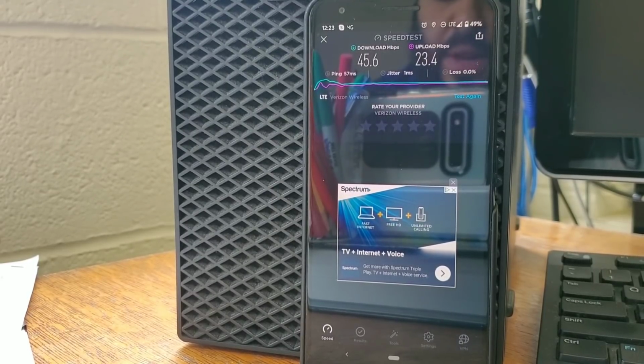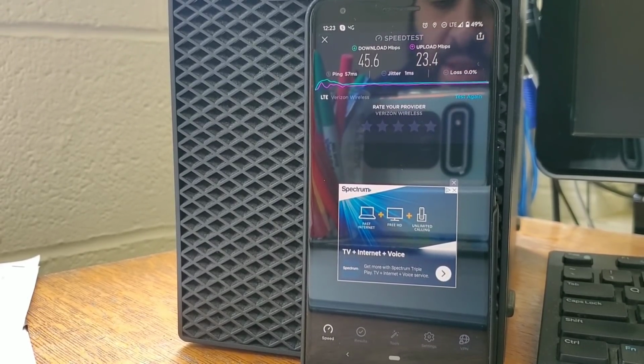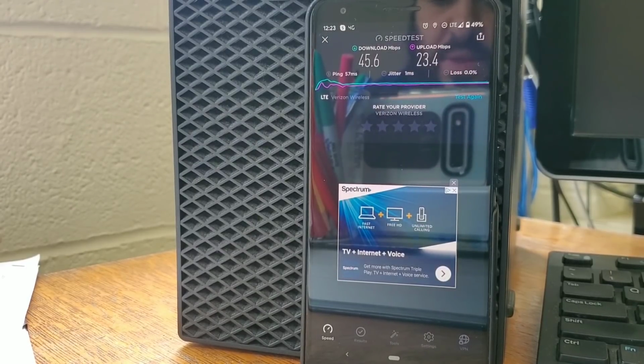Thank you guys for watching. Go ahead and give me a comment down in the comment section what you guys thought of this testing, variables that may have affected the testing. But I just wanted to show you guys what it's like here, where you have a shared site between T-Mobile and Verizon, and what their speeds are like, how they're different, how they're similar.